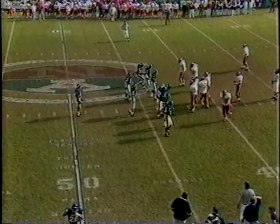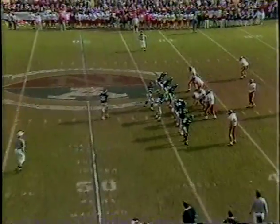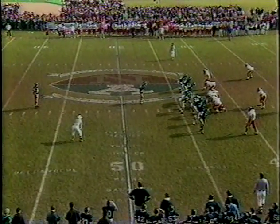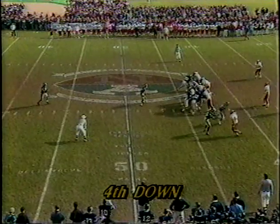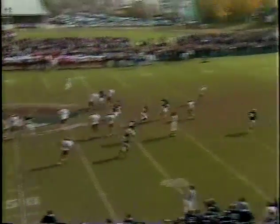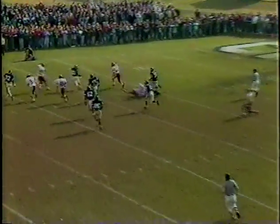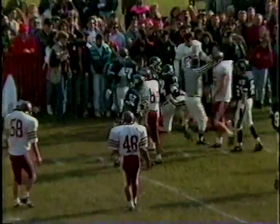So 4th and 1 for Ansonia. The football down at the Naugatuck 43-yard line. Kevin Sharkey standing at his 43-yard line. Again, excellent long snap. End over end. Bacchetti on the other end. Jeffrey trying to get outside. Has a wall out there. Can he get outside? Fry does not let him. Jimmy Fry of Ansonia on the special teams.